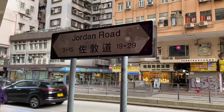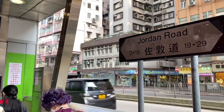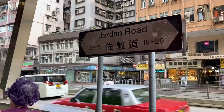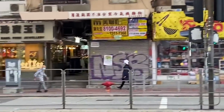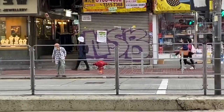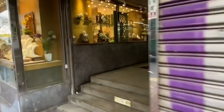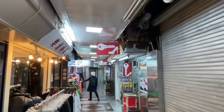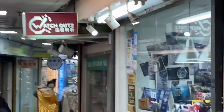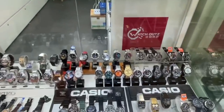All right, little bonus. We are at the Jordan Station. Exit B1. And right across the road, you'll find Rolex Tudor. And in this little gallery, there's a great shop called Watch Out. In this curious little gallery, you're gonna find Watch Out. And the gentleman there knows everything about Seiko. Good fun to talk to him.